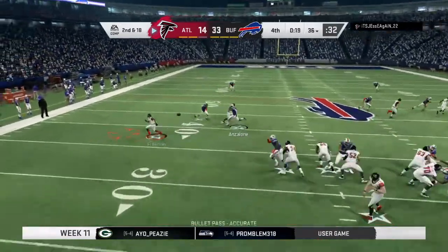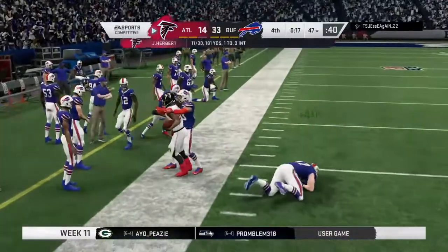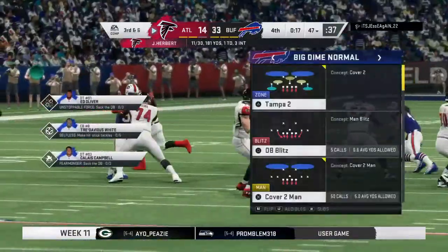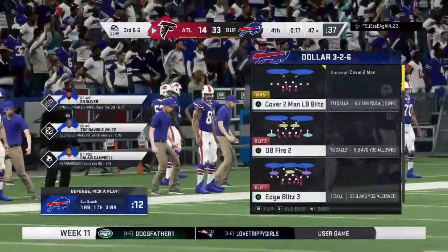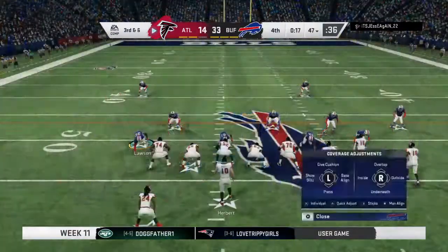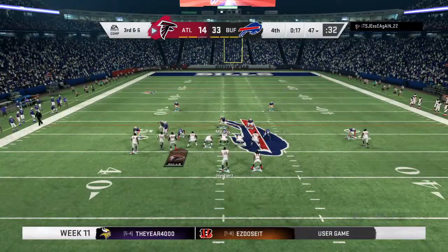Looking to throw. Herbert gets it off to Freeman. And he'll be out of bounds, but able to get it up past the 45. It's a pickup of 12, and that'll set up a third down. I know most of the time when the ball's in the air, you're thinking wide receiver, tight end, but running backs, they can be a big part of any passing offense nowadays.